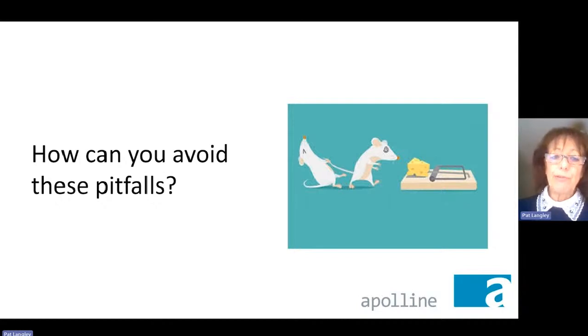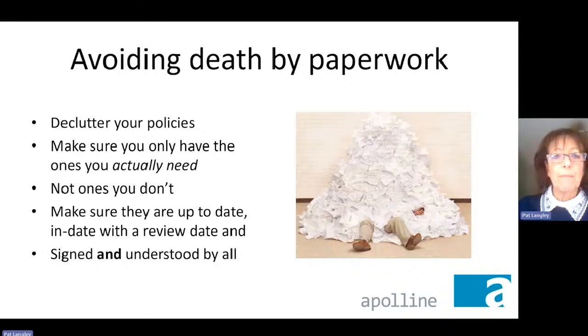So how can you avoid these pitfalls? Let's look at policies first. I would say to you, declutter your policies. What do I mean by that? Don't get buried in a mountain of policies. You don't necessarily need all of them. Make sure you only have the ones you actually need, not ones that you don't. So if you don't have CCTV in your practice, you don't need a CCTV policy. That might sound obvious, but we have seen that though.